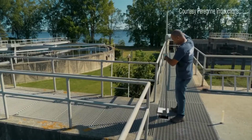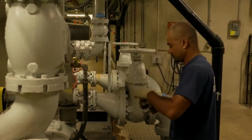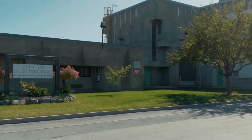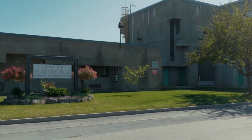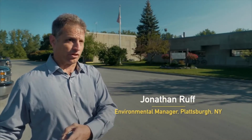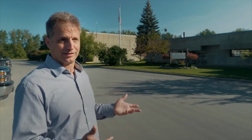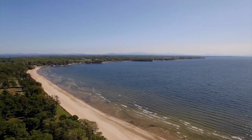A wastewater treatment plant is designed to remove all the stuff, all the pollution, all the contamination that gets introduced. But what it really is, is the final line of defense between the contaminants that residents and businesses and industrial users are generating and the environment. So this is basically an environmental defense facility.